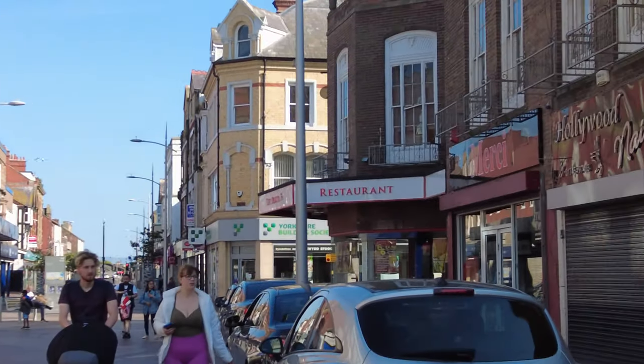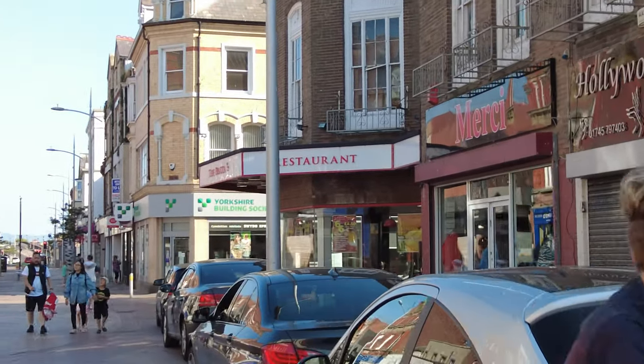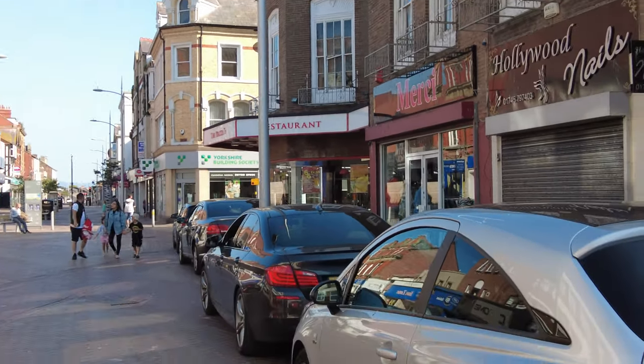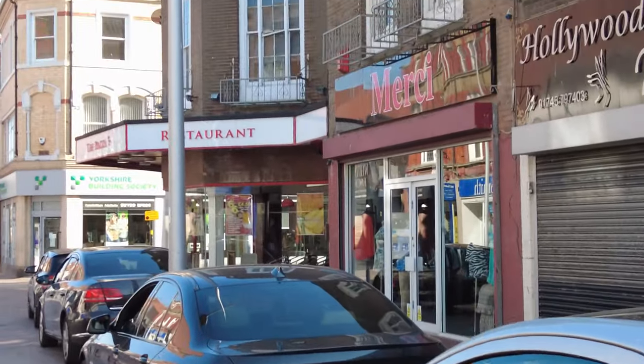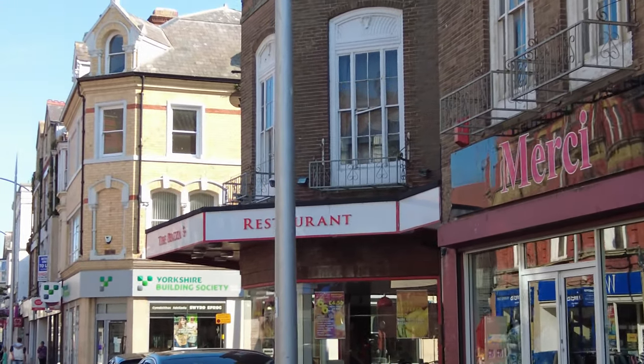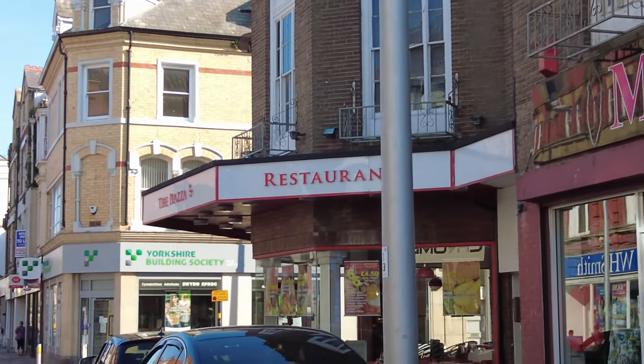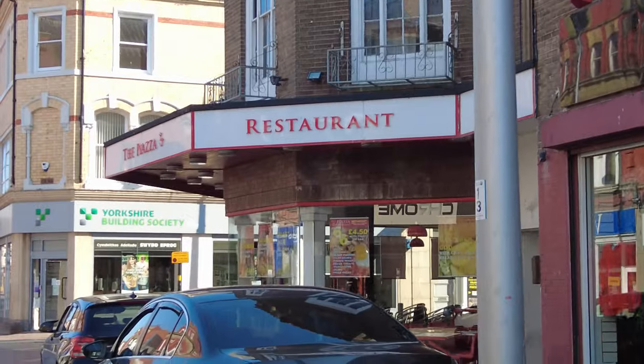There's also a little restaurant place there. Oh yeah, there you go. It's a cafe that sells chips, fish, full English breakfast, that sort of thing. Sausages, burgers.